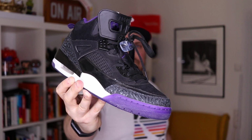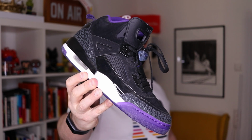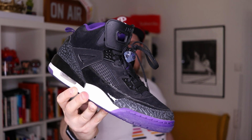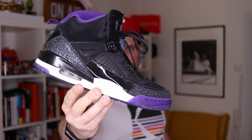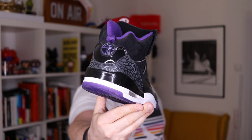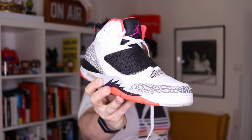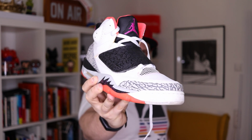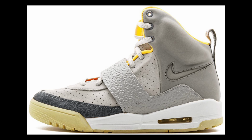Now, I also have other Jordan models that are not part of the classical retro collection. These are the Spezique, inspired by the work of Spike Lee. I have two models, the 40 Acres Court Purple. This is a shoe that has elements from the Jordans 3, 4, 5, and 6. Very interesting shoe. And then I also have the Sons of Mars in the Lava colorway. This shoe reminds me of the Yeezy designed by Kanye West for Nike. I know it's a long shot to compare these, but they look really cool and I love them.